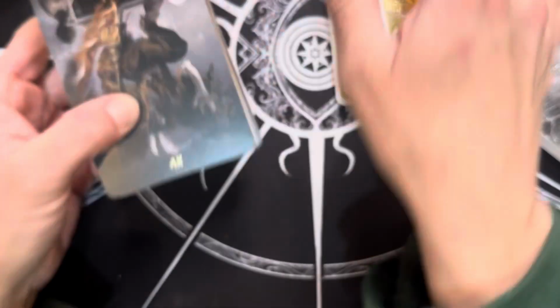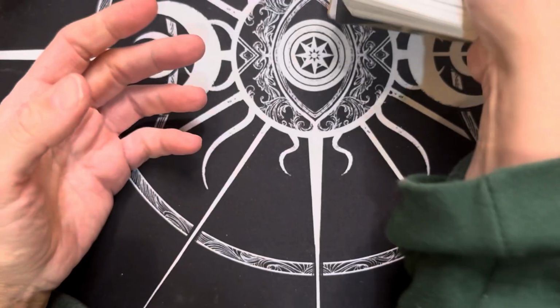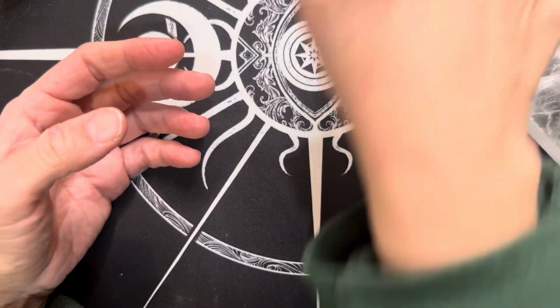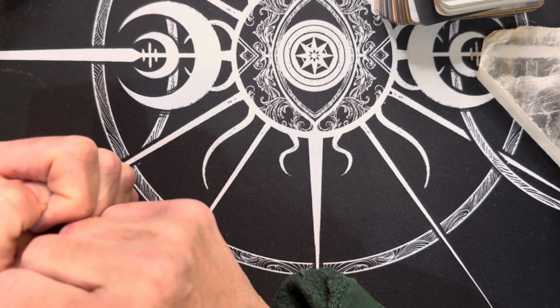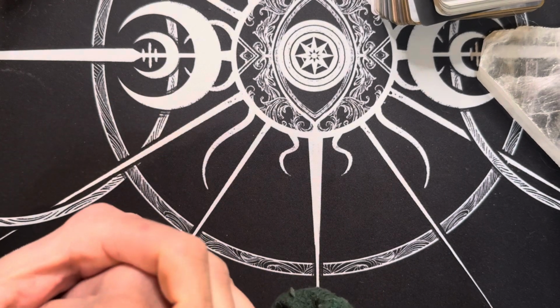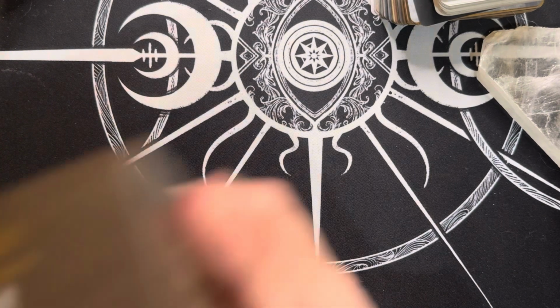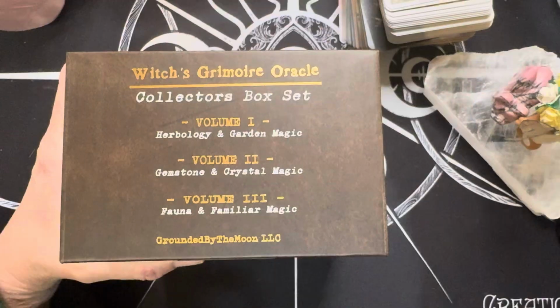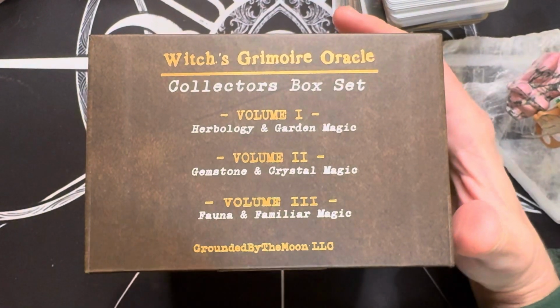So okay, these are prompt number 1, and then these out of the way here. So prompt 2 is a deck you didn't use at all or barely used. That would be this. It's actually this box set. I got this off Kickstarter. It's called the Witch's Grimoire box, Oracle box.